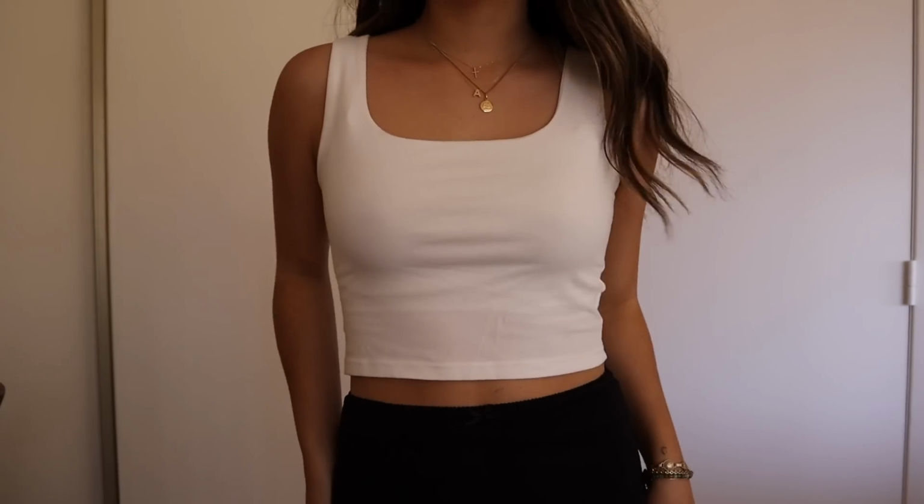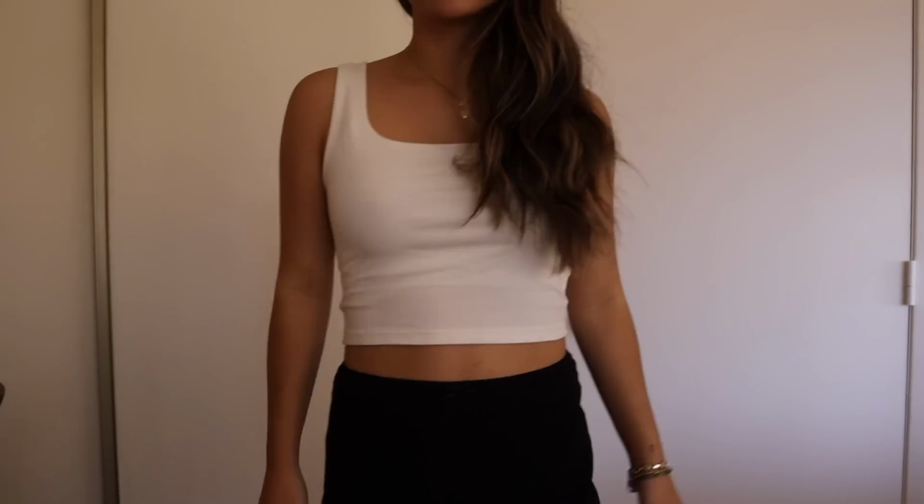This is a white one. It's kind of like a square neck. This one has a built-in bra, which I love. I've worn this with a lot of more professional outfits, like under a button-up and stuff, because it's really comfy and honestly it looks pretty sleek, so I like it.